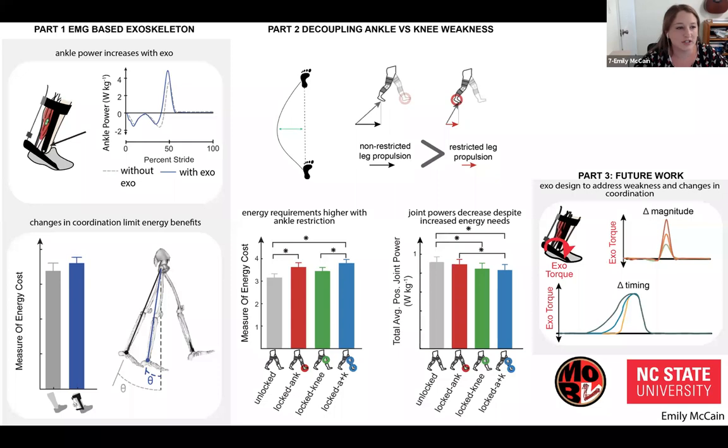Cool. During the short time that I'm speaking today, about 5 people will have a stroke somewhere in the U.S. For most survivors, a stroke causes weakened muscles on one side of the body, which limits their mobility and therefore their quality of life. I'm interested in restoring mobility following a stroke using wearable robotics that work at the joint level to improve walking function.